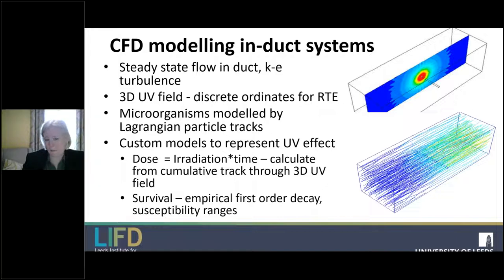And as they go through, we calculate the dose that those particles receive, and we can then put that through a biological survival model. So essentially, imagine if you're a particle traveling through this duct, as you start to approach that UV light, you would go through the outer layers of that field, you would start to get an exposure, you get a peak exposure as you pass the UV light, and then it decays off again as it goes down the duct.